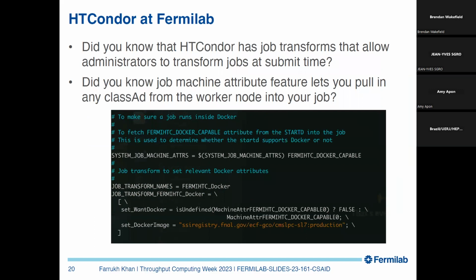So I want to tie this into 2 more features that HTCondor has. Job transforms. Did you know that through job transforms, you can do whatever you want to a user's job, within reason, of course, at submit time? So you can add stuff, you can even remove stuff, unset stuff. So there's a lot of flexibility there. And then there is another feature called the job machine attribute feature that lets you essentially pull whatever attribute you want from the *D ads into the job ad.